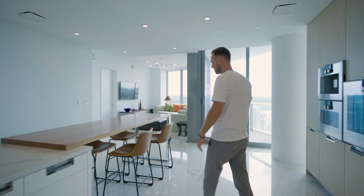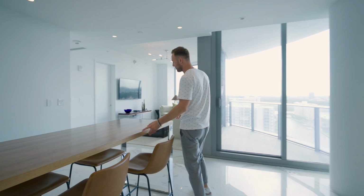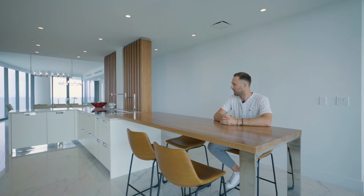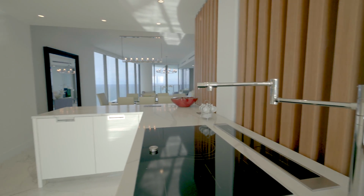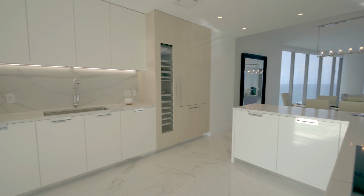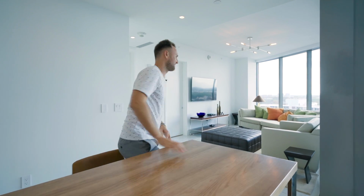I think it's a pretty convenient kitchen. I like that bar stand with the wood panel. It's really good when you want to have breakfast or, I don't know, chat with someone who's in the kitchen. Those bar stools are a really good addition to the kitchen always, in my opinion. You have to have it. All right, let's see the rest of the unit.